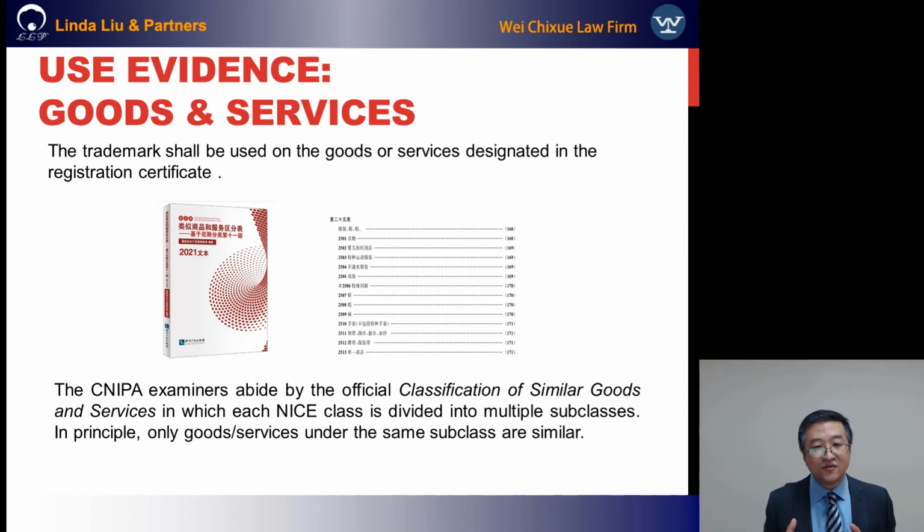Here comes the goods and services. According to the law, the registered trademark shall be used on the goods and services designated in the trademark registration certificate. As you may know, China adopts the NICE classification, but we have some unique subclass systems. According to the guideline, goods or services falling into the same subclass are considered similar.